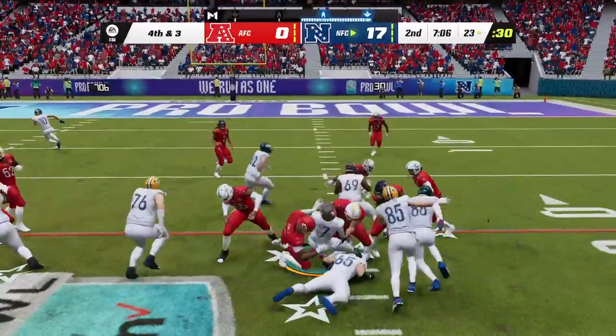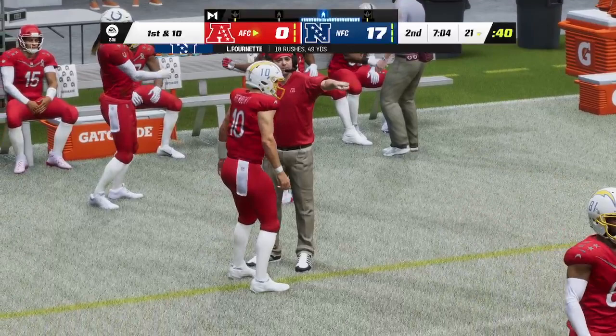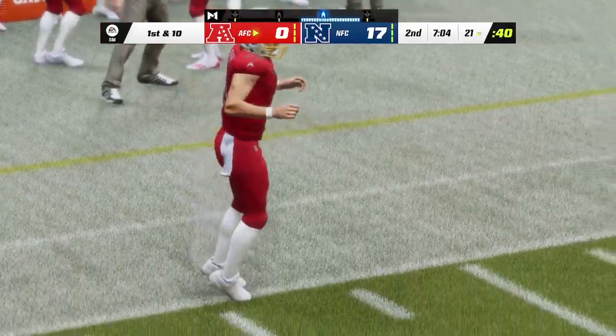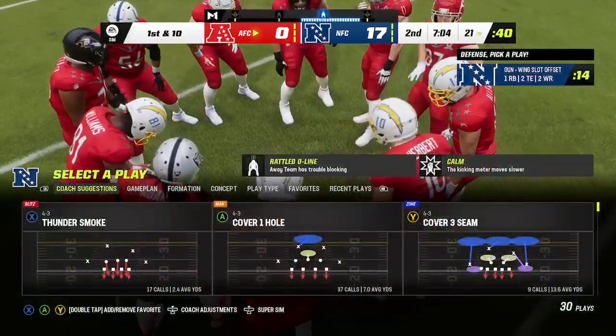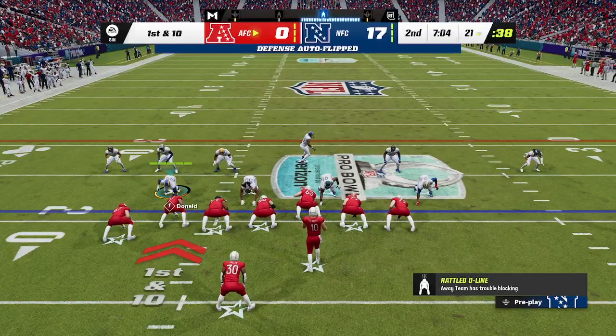They'll go with a big bank Fournette. And boy, is he close. Did he get there? No, they're going to say he's short of the line to gain. Leonard Fournette stops short of the marker on 4th down. And as a result, possession switches hands.